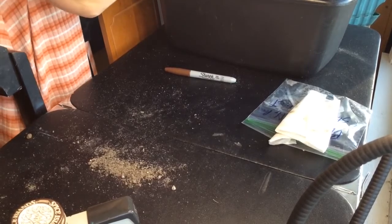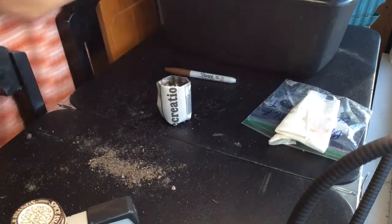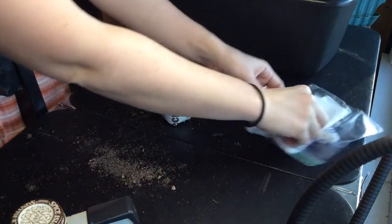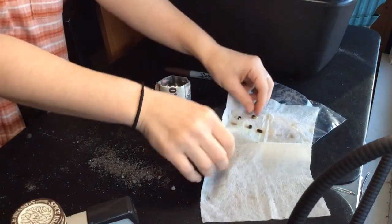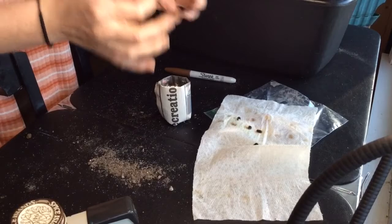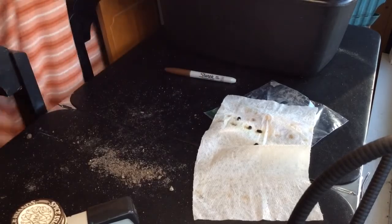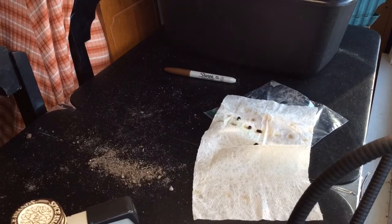Now this is partially store-bought mix mixed with some of my own garden soil. I say soil, it's mostly sand. And then I put some worm castings in with it. So I'm just very carefully going to take the seed and put it in, and then I will put some more dirt on top of it. Let me just adjust that a little bit. There we go.